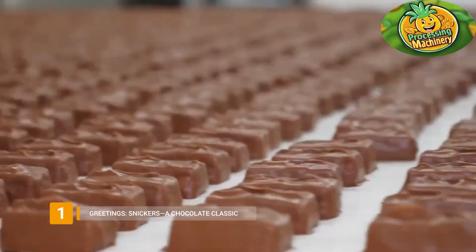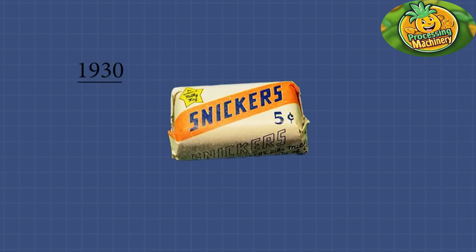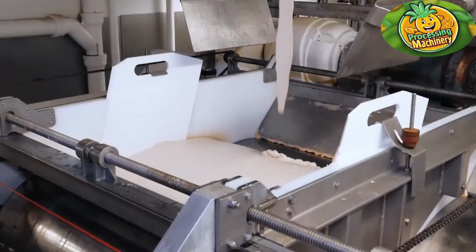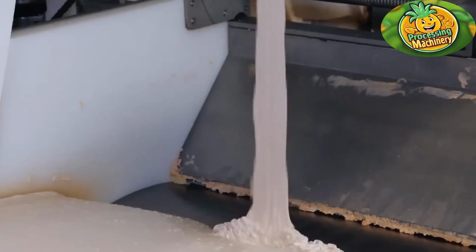An international sensation, Snickers is more than simply a chocolate bar. In 1930, Mars Inc. introduced Snickers to the market. Its distinctive blend of crunchy peanuts, silky caramel, chewy nougat, and decadent milk chocolate made it an instant hit.